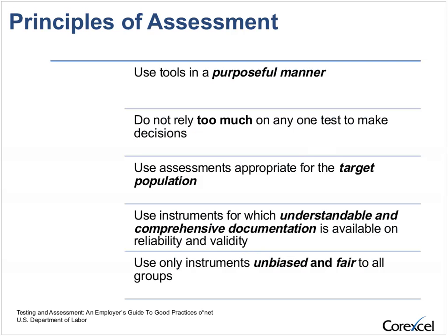And again, some principles. What you want to do is make sure you're using assessment tools in a purposeful manner. It's clear to have an understanding of what needs to be measured and why you are measuring it. You don't want to rely too much on any one test to make decisions. Using the whole purpose approach is recommended. Assessments should not contribute more than 1/3 to the decision.